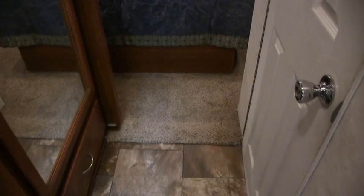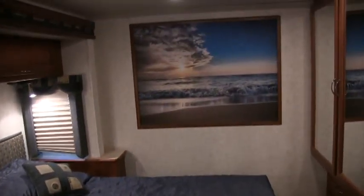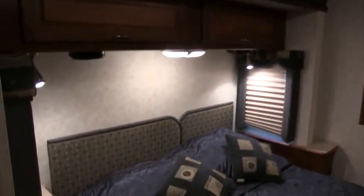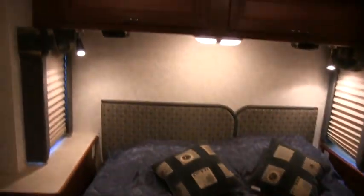And the bedroom does have brand new carpet. At least the past couple of years they put all new carpet in, and it was all professionally done by an RV dealership. Go into the master bedroom here. Queen bed. Queen bed lifts up. There's storage up underneath, and this queen bed does slide out. That's going to be your second slide out.